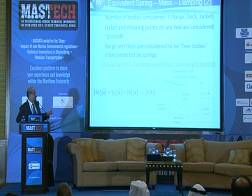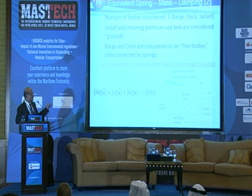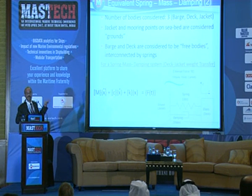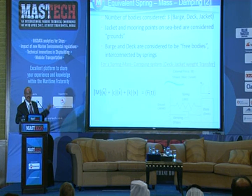Now, how do we solve it? We have a typical spring mass damping equation where we have the mass matrix, which is the mass of the barge and the deck, and this is the damping coefficient. The damping is coming from the water. This is the spring coefficient of the springs that we just talked about. These are the accelerations. If you solve this equation, Ft is the external force that is happening due to the waves and currents.